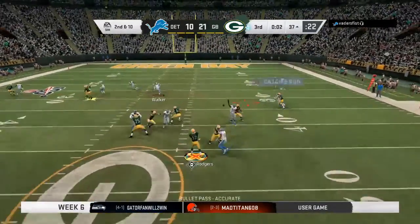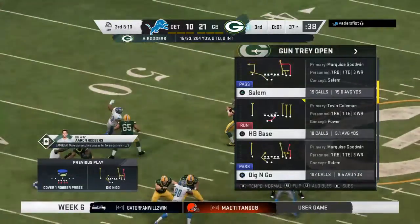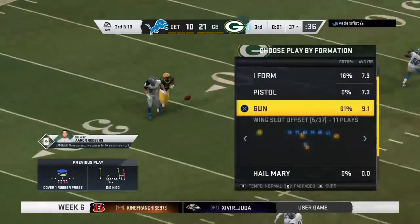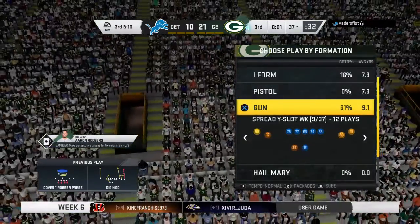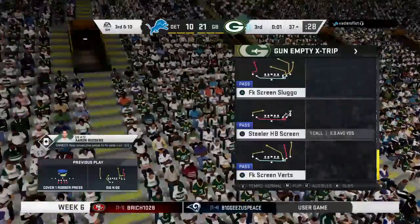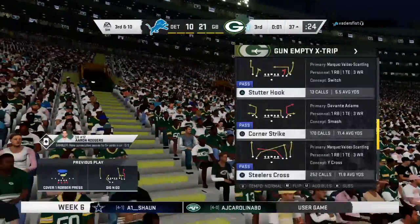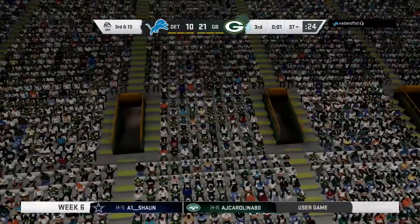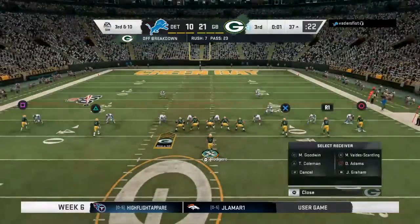Rodgers now going to throw again, and that'll be incomplete. He was hoping to get that one to Tevin Coleman in space, but now it'll be 3rd down. Trying to get one more in here before the quarter breaks.